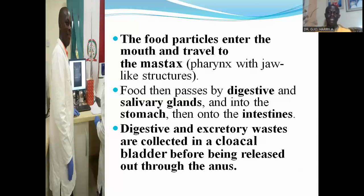Digestive and excretory waste are collected into a cloacal bladder before being released out through the anus. So they also have a cloacal bladder that retains the digestive and excretory waste, just like the urinary bladder of humans or of other vertebrates. Imagine that. Very microscopic organisms, but they have these very unique features, very advanced organs that are able to carry out various physiological activities.